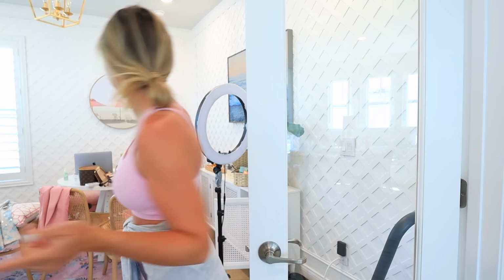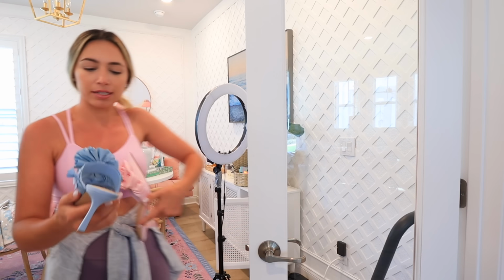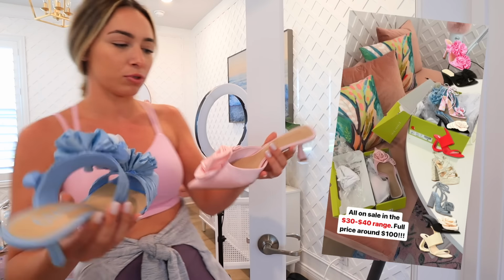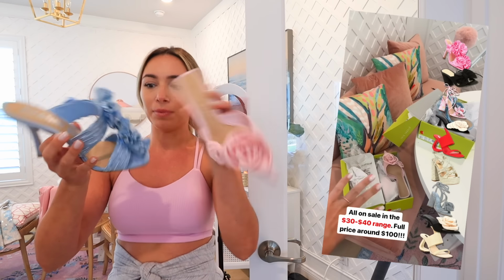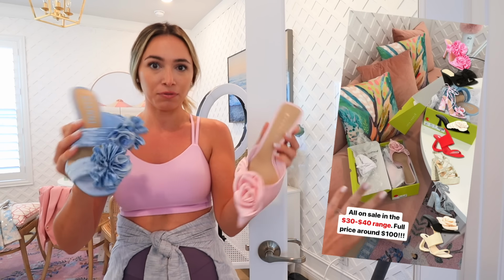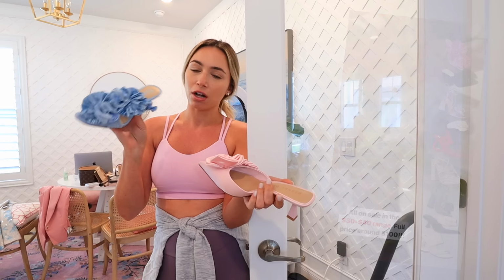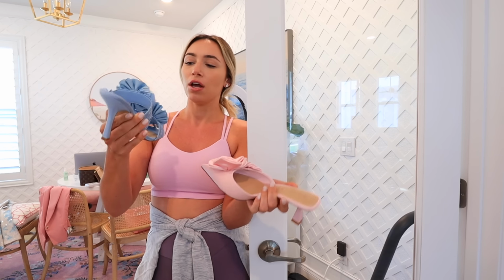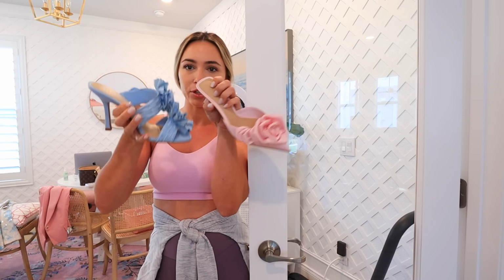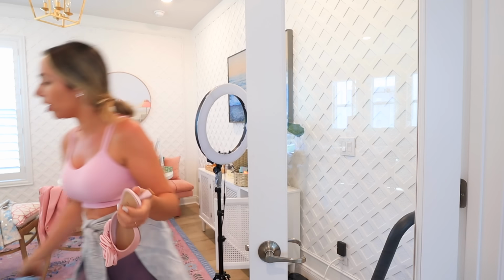Okay, let me show you. But I will link these. This whole brand, I shared these on Instagram story the other day. They're on sale for like $30 to right under $50 each, like in the $30 and $40 range. And there's like 10 options. They're all $100 or $110 full price. So they're like 60 or 70% off, and they're so cute. These are true to size, so I'm assuming that all of them are.